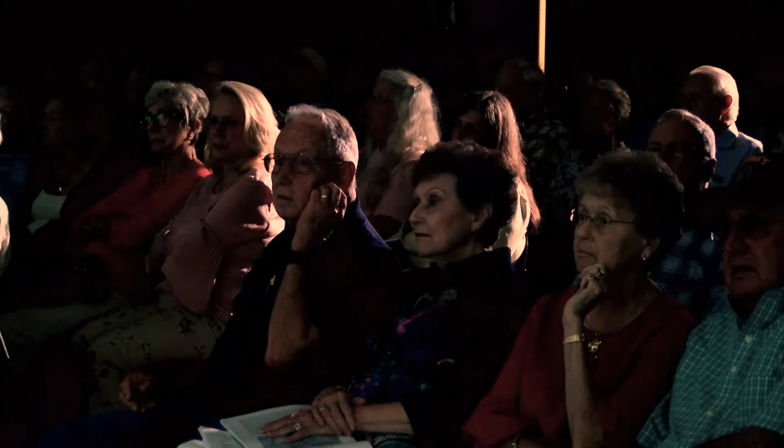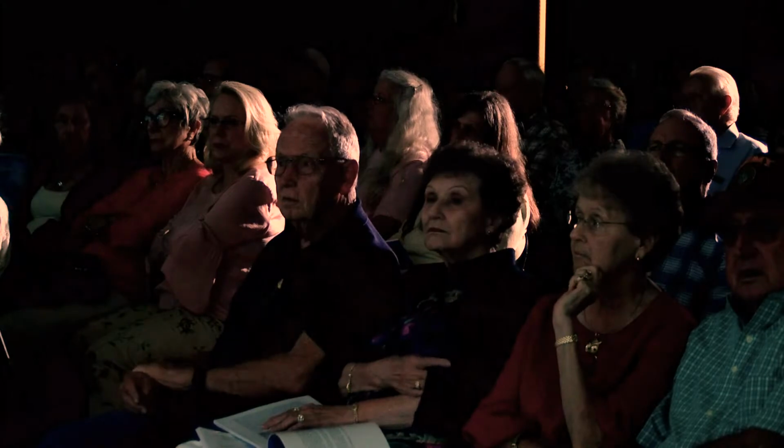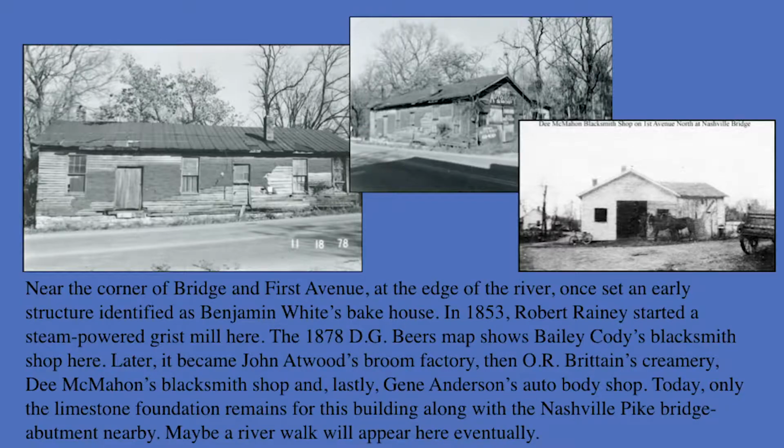A lot of things were there. I know in 1853, Robert Rainey, who we'll talk about a little bit more, had a steam-powered grist mill. The Beers map in 1878 shows Bailey Cody has a blacksmith shop there.